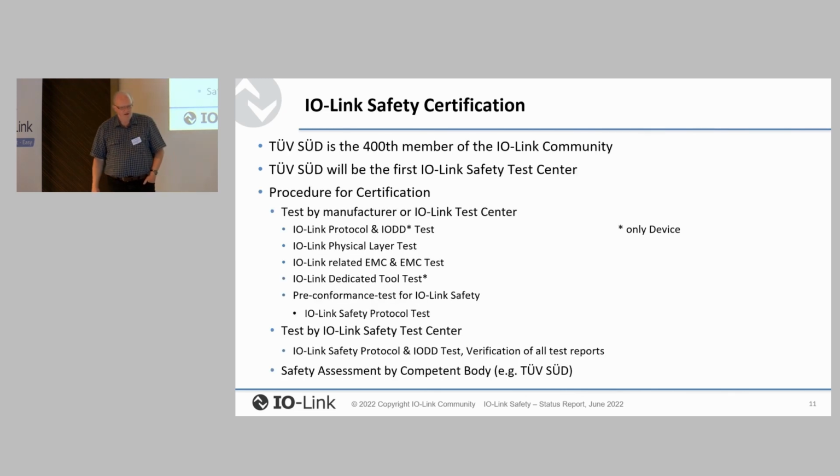Okay, certification process. We have discussed with TÜV Süd, and you saw in the presentation in the morning that TÜV Süd is the 400th member of the IO-Link community, and TÜV Süd is planned to be the first IO-Link safety test center. And the procedure, which is estimated, there are some discussions about it, but the last discussion was that the test of the IO-Link standard and IO-Link safety has to be done by the device manufacturer or by an IO-Link test center.